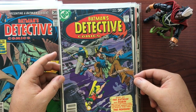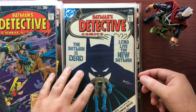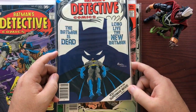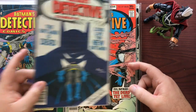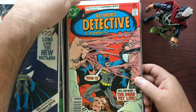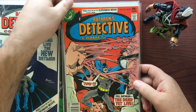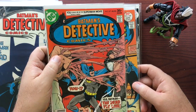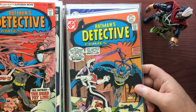473, 472. You could be in the Superman movie. Some Hugo Strange action. Still, you could be in the Superman movie. I always wondered who won that contest and what scene were they in, or did that scene get cut?